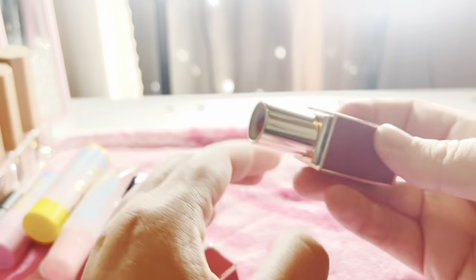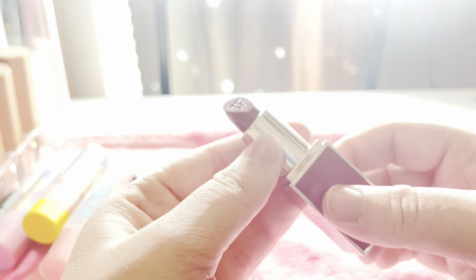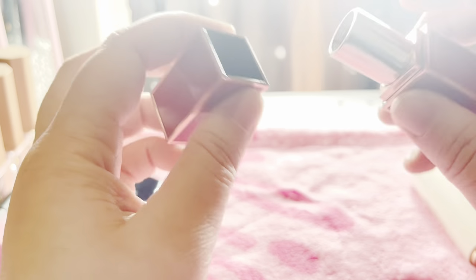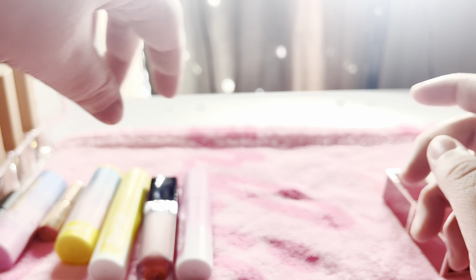This one is by Tom Ford and I couldn't tell you the last time I used it, but I don't think I've ever used it. It's beautiful. It's red. I'm going to hold on to it. I need to use it. This is another one of those Juicy Balm tubes from Essence. We're going to let it go.